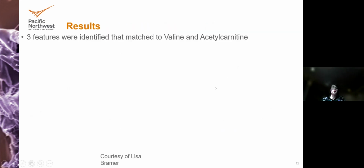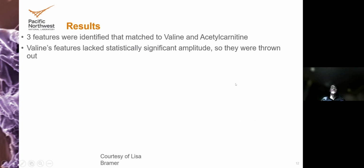These features correspond to 2 compounds, valine and acetylcarnitine. However, it turned out that valine really wasn't rhythmic. It didn't really have a peak. So even though there was a shift, because there wasn't a peak, we wouldn't really consider it circadian. So this leaves us with just acetylcarnitine.